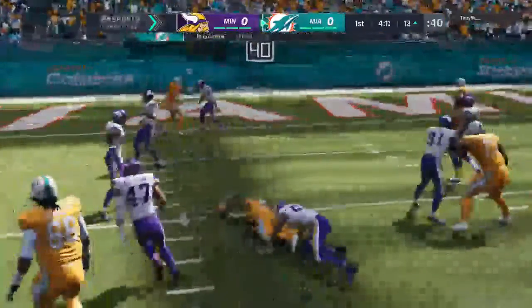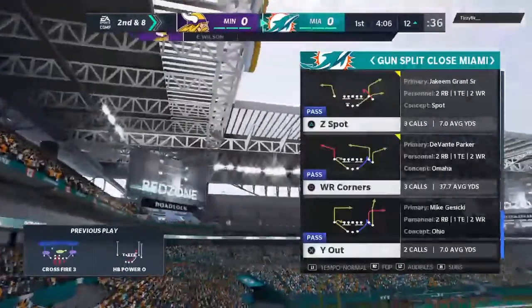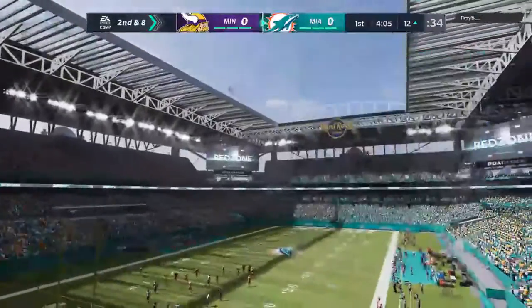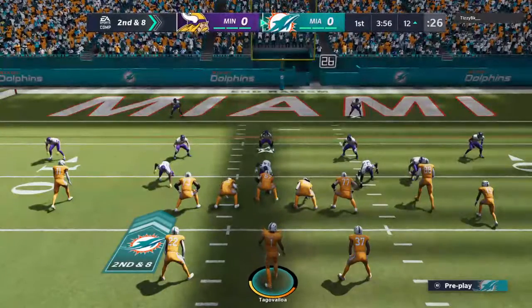Yeah, they really are, and I know that it sounds like we're taking credit away from the guys, and we don't mean that at all. They really work hard on this one-handed catch thing, but I think the gloves have to be helping in a big way. 2nd and 8.